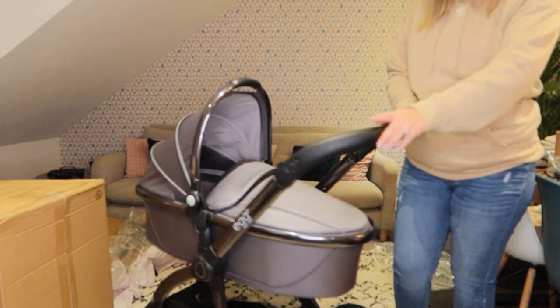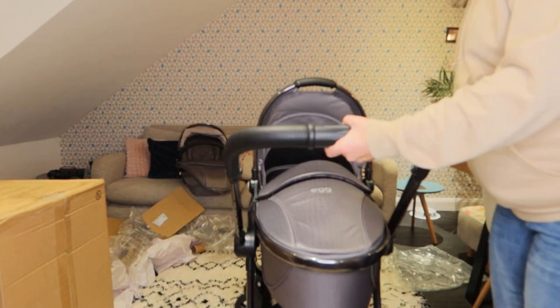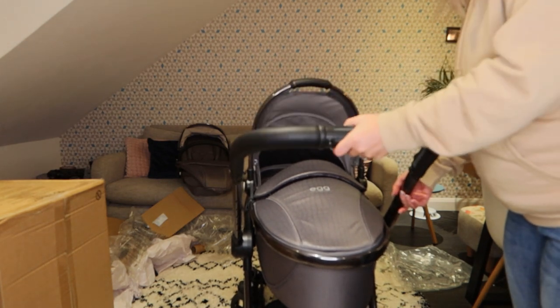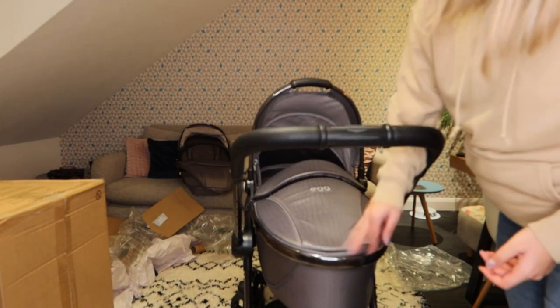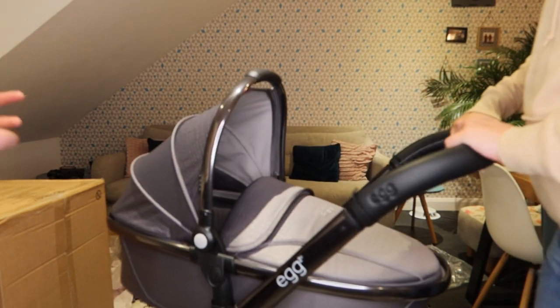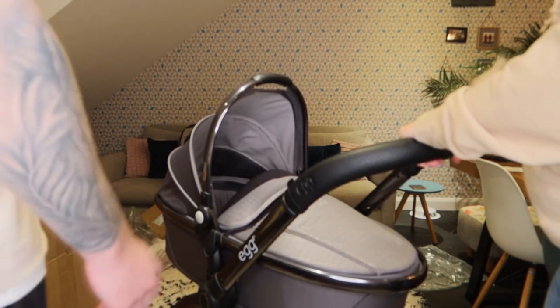That's it. Give it a bit of welly. I think it looks nice. Again, this is obviously the same chassis as before, so that all goes the same. I really love the colour. Yeah, and it looks solid as well, it looks chunky. It feels so chunky.